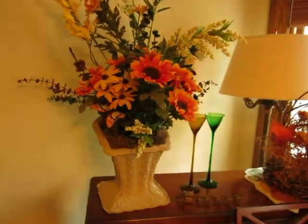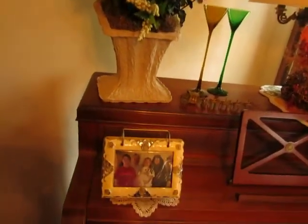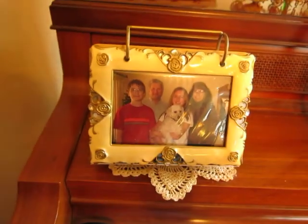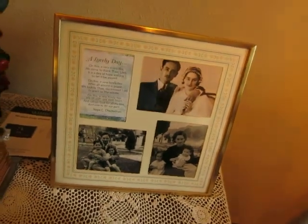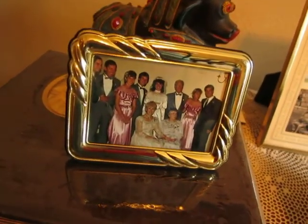And I love this flower arrangement. It's all dried flowers, which is nice because you don't have to water them. And there's a family picture of us when my kids were a little younger, with our little dog. And I've got some photos of my grandparents on my dad's side when they first got married. So that's pretty cool.